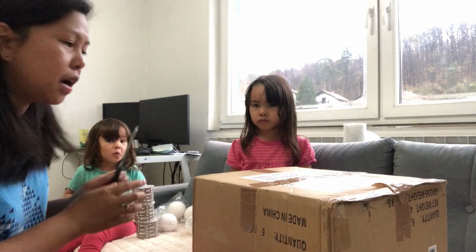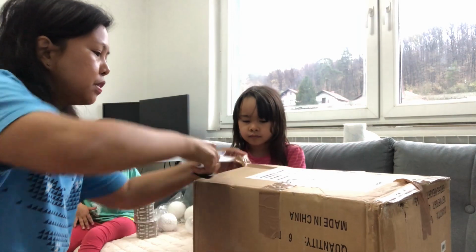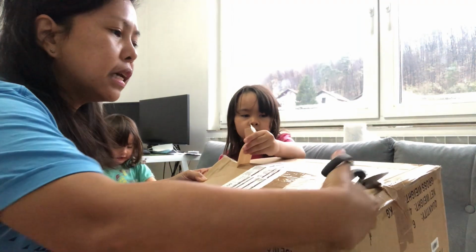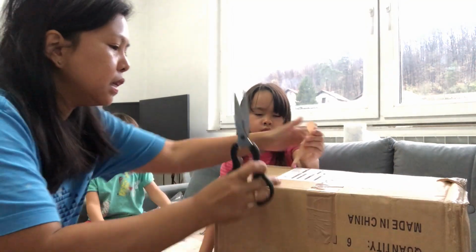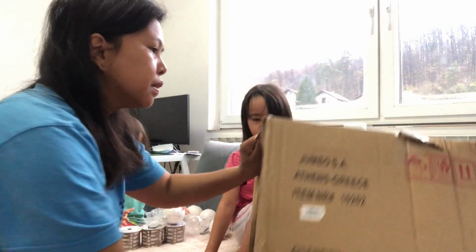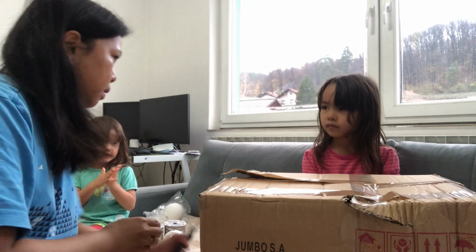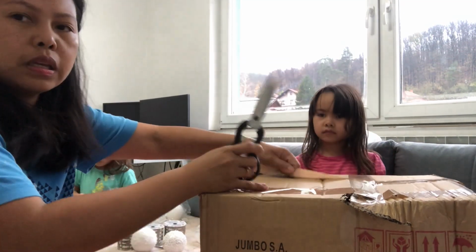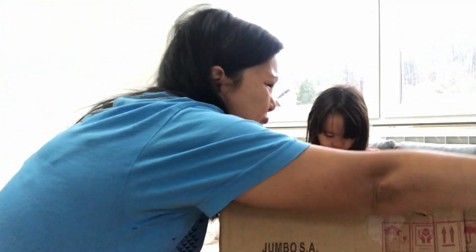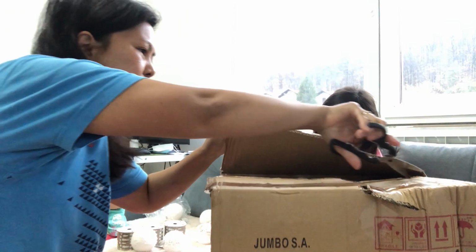All right, this one comes from the Jumbo store here in Bosnia. So this comes from the city capital. Let's open it on the other side. No, it's hot. This comes from Sarajevo, and I ordered, I don't know how many pieces. So we'll see.